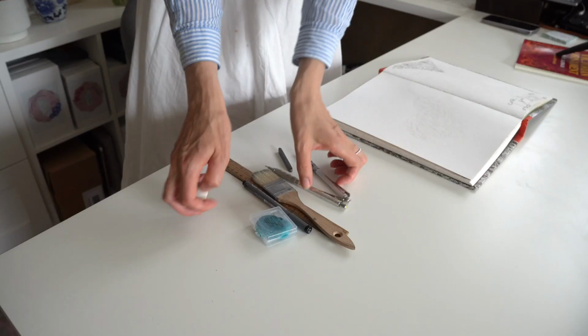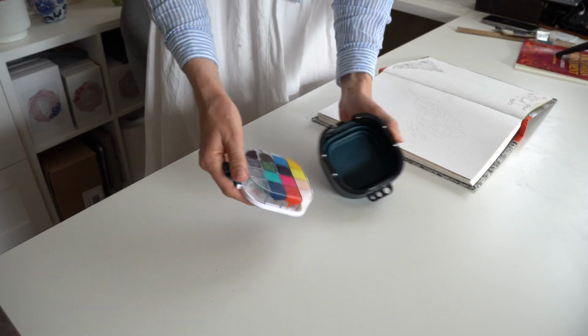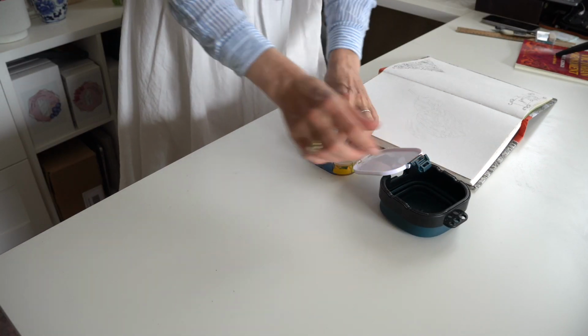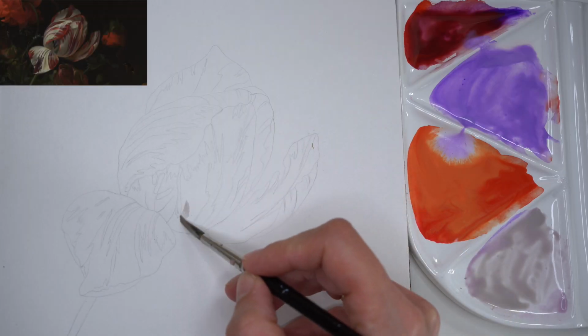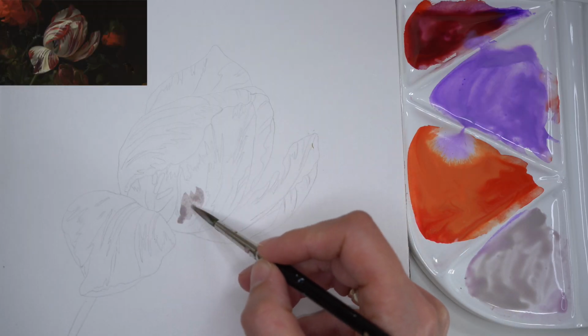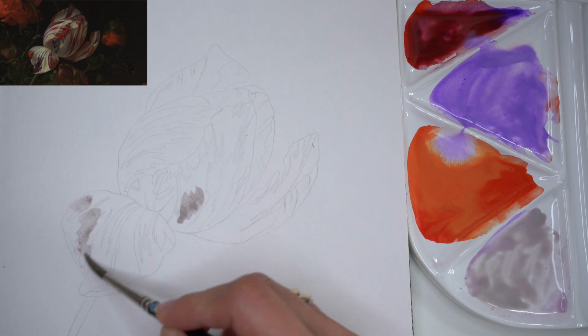Line drawing is done, removing excess graphite off the paper, and I will be using gouache paints for this study. While I paint this tulip study, I would like to tell you about Rachel. She was a Dutch still life painter from the northern Netherlands.